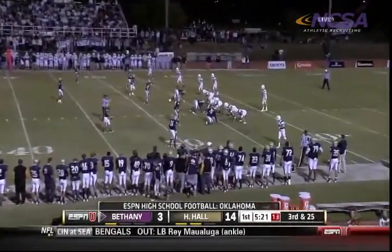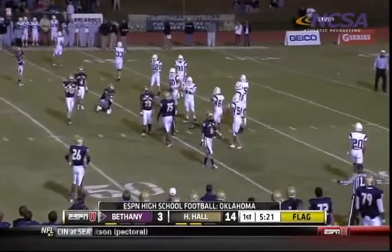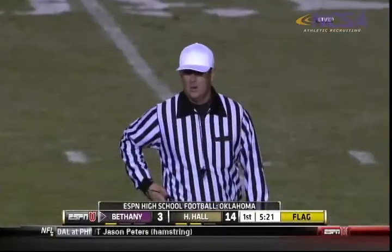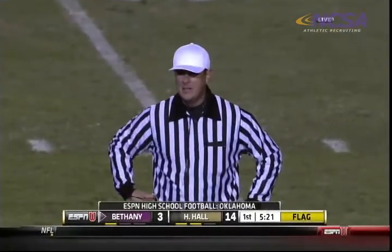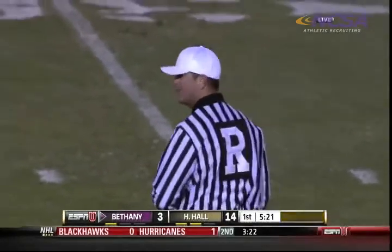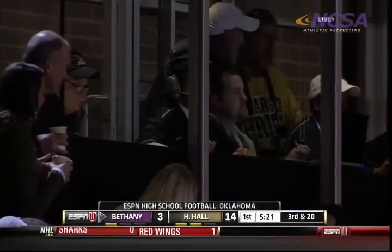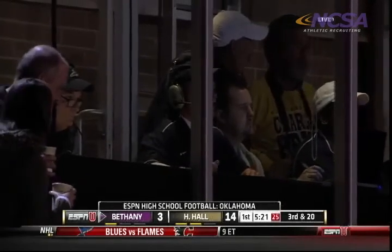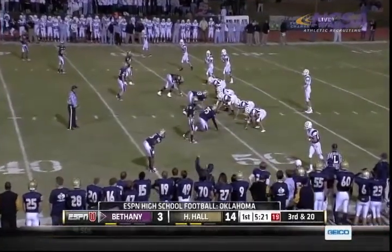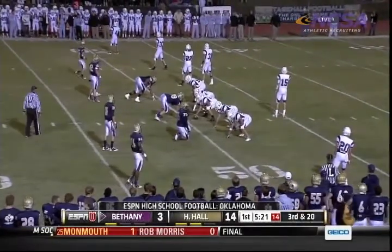3rd and 25, empty backfield. And movement up front. Number 73, Jamal James. Jamal James immediately getting substituted for. Offsides, on defense, 5-yard penalty, still 3rd down. No need to jump offside on a 3rd down. It's 3rd and 23. Yeah, 3rd and 25, that will get you a substitution. Now 3rd and 20. Ball is at the 49-yard line.